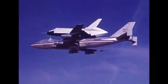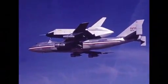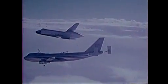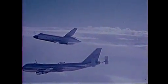August 12, 1977. On a crystal clear California morning, high above the Mojave Desert, 2 NASA test pilots ready for Enterprise's first flight. The plan was for Fred Hayes, Jr. and Gordon Fullerton to lift the orbiter off a modified 747, then land on a dry lake bed 15,000 feet below.